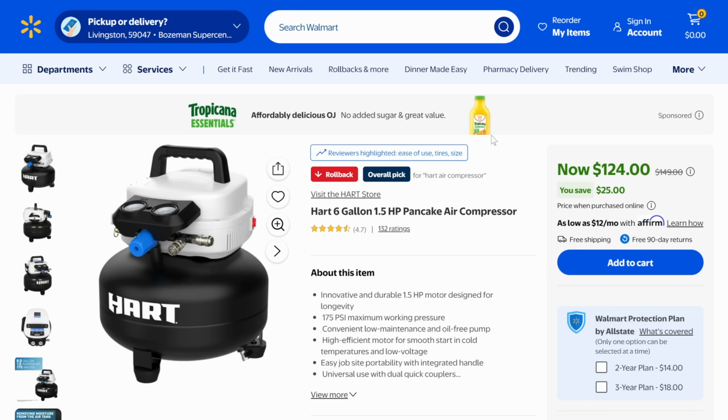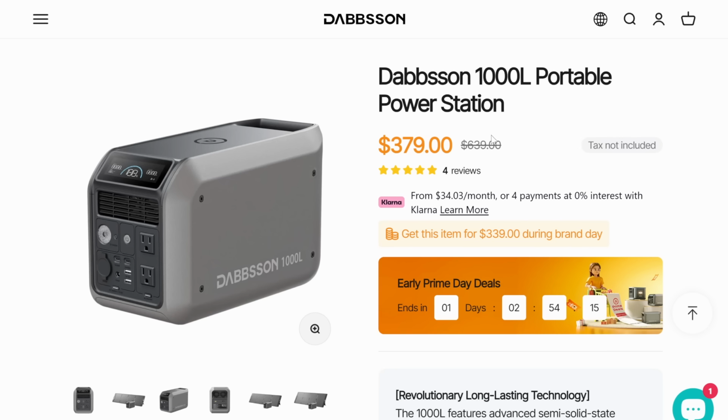We got the Hart 6-gallon, 1.5 horsepower pancake air compressor for $124. It's a good DIY nailer kind of air compressor. It's probably going to be pretty loud. No bells and whistles. It's not super quiet, but it's $124. All right, then we got more power stations for you. The Dobson, you saw my review on this. Probably my favorite super compact power station right now.